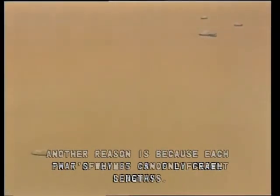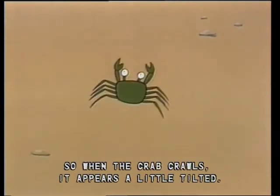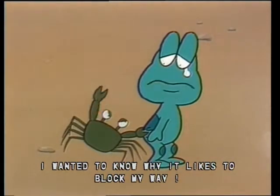Another reason is because each pair of limbs is different lengths, so when the crab crawls, it appears a little tilted. I did not ask you why the crab moves sideways. Then what is it? I wanted to know why it likes to block my way.